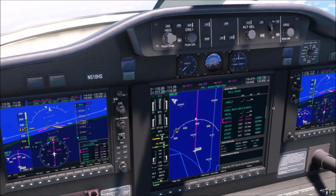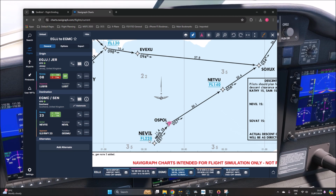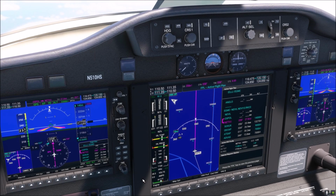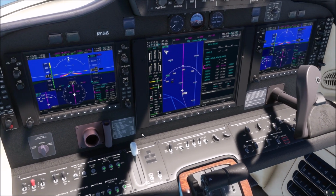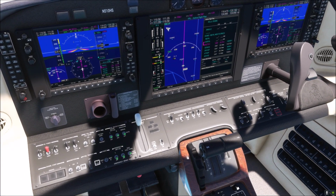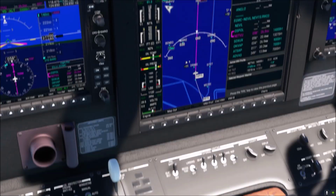I think this leg is 30 miles. So we've got to lose 8,024. So top of descent should be marked here. Unless I need to do this manually. Just zoom out. I've got top of descent marked there.